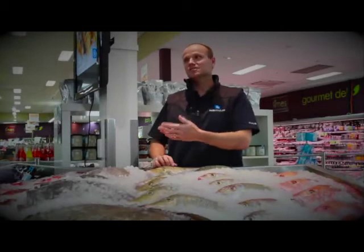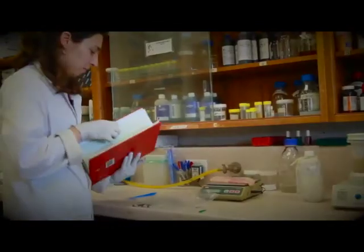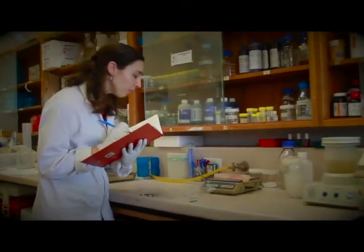One of the things the CRC and Curtin University guys were able to do was give us some insight as to how we minimise that drip loss, both at the back of house when we're filleting the fish, when we're storing the fish, and also when we're displaying it to customers.